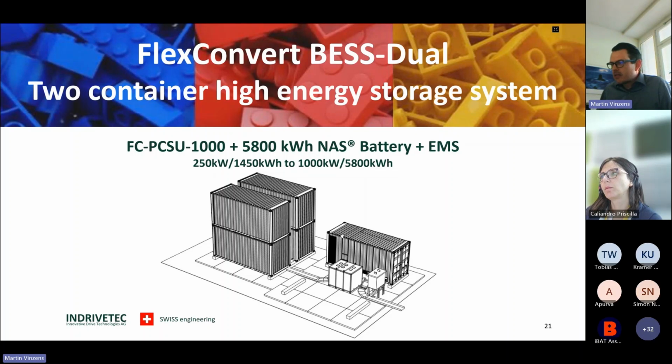And then here you have, for example, such a PCSU unit where you have the inverter and all this equipment in, and you can combine this. So you have in this setup 1 megawatt and 5.8 megawatt hours with this technology.